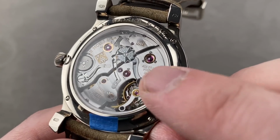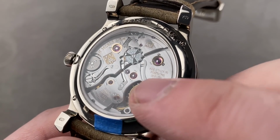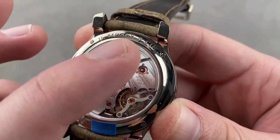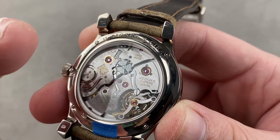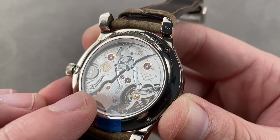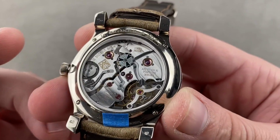You can see that the train, as well as the barrels, are held in place by golden chatons fixed by screws. This is a nod to the pocket watch era of Moser manufacture in the 19th century and early 20th century. You also have three-quarter style bridge architecture. Even though it is not three-quarter, it's broken up into segments for easier service. It reads as three-quarter. It's also fairly tough with a full balance bridge and a free spring index design, and then these lovely double-crested Côtes de Genève that are distinctive of Moser.